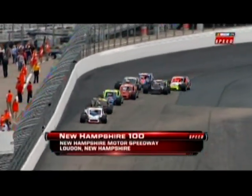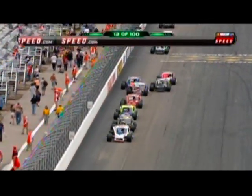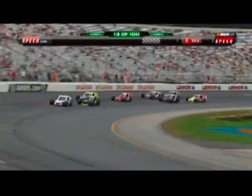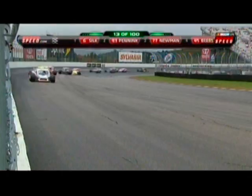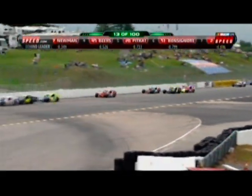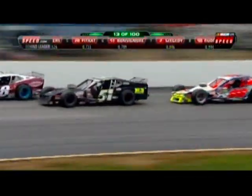New Hampshire Motor Speedway and the New Hampshire 100 for the Whelen Modified Tour today. Ron Silk is your leader. Rowan Pennock in second. Ryan Newman, yes, Newman, as a lot of the modified guys say, is up to 3rd. And you know what's interesting? You see Newman to the front. Hirschman, not long ago, was running in the top 3 or 4. He's all the way back to 10th as we speak. So something might be wrong with his car right now.